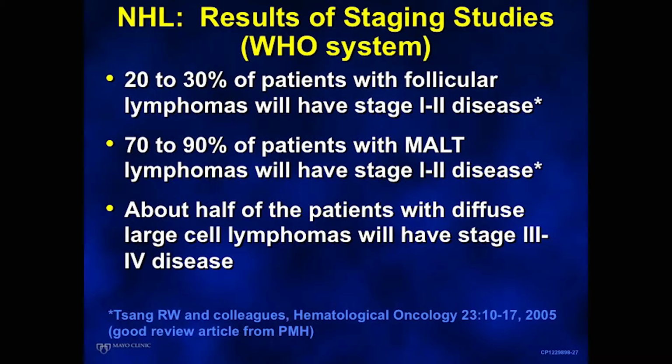When you do the staging, about 20 to 30% of people with follicular lymphoma will have early stage disease. Most people with MALT lymphomas will have stage 1 or 2 disease. And about half of people with diffuse large B-cell lymphoma will have early stage disease. The other half will have stage 3 or stage 4.